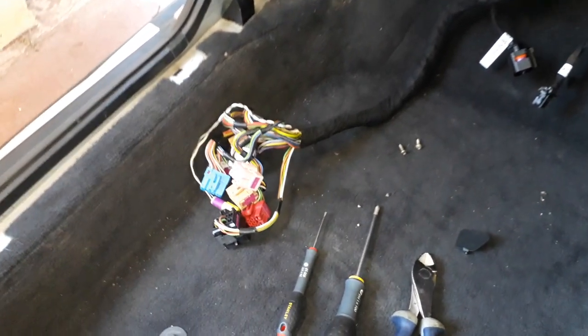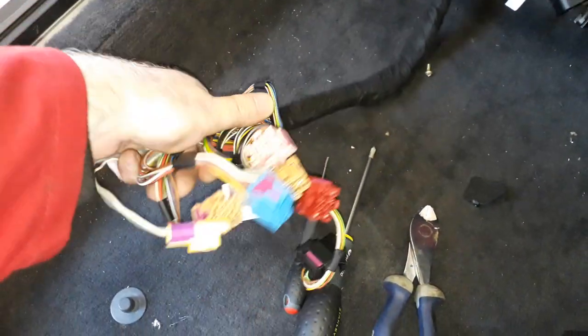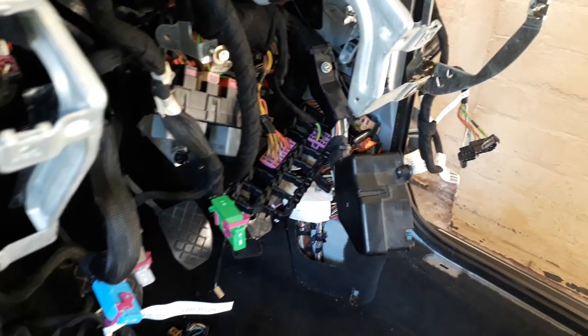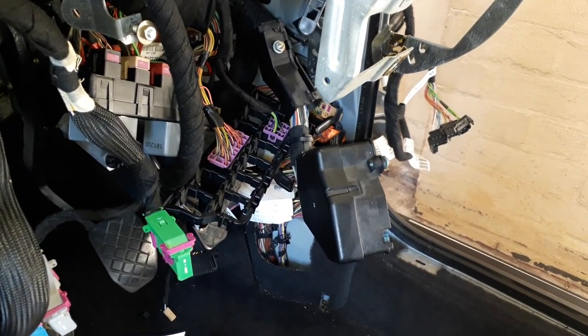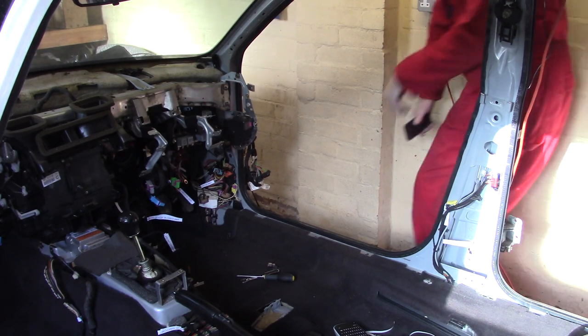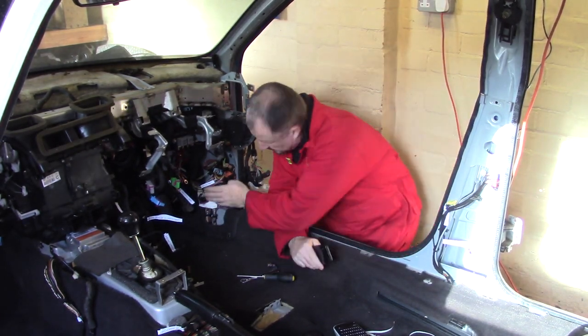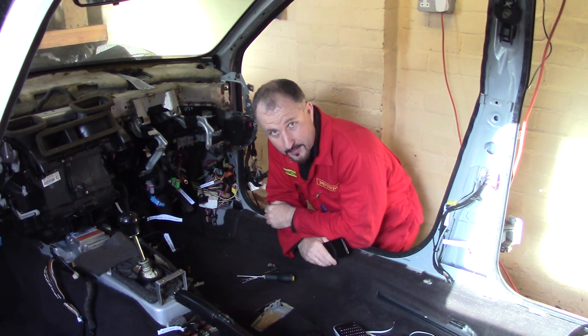Okay, that's one side of the loom disconnected. Now I've just got to do the other side. Oh, that's going to be fun. Right, same again. I'm going to take some photographs of all these connectors.